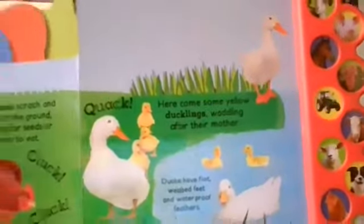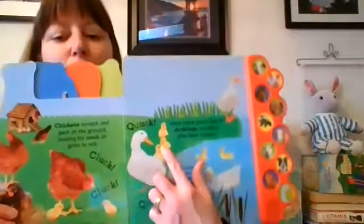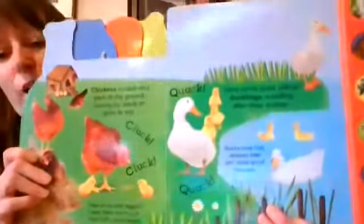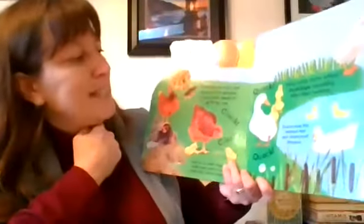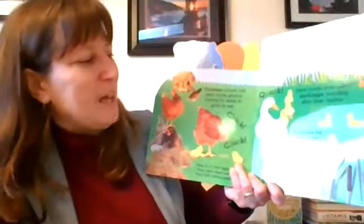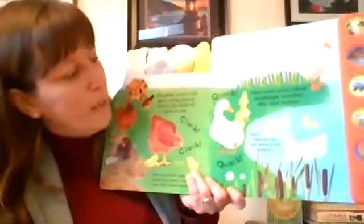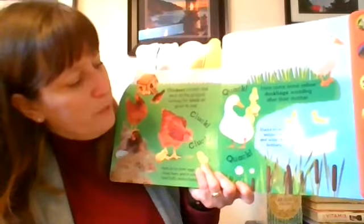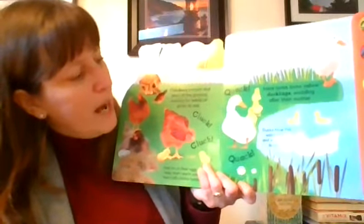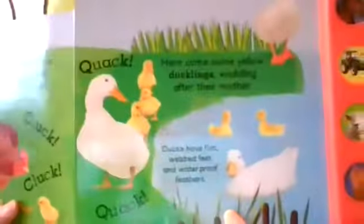Oh, what's next? There's ducks. These are ducks. The mommy duck and the baby ducklings, and ducks say quack, quack, quack. Here comes some yellow ducklings waddling after their mother. That's another way to walk, waddle. Ducks have flat webbed feet and waterproof feathers. Quack, quack. Ducks, ducks.